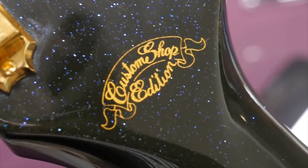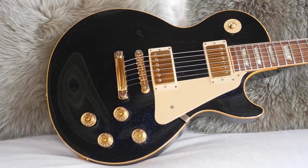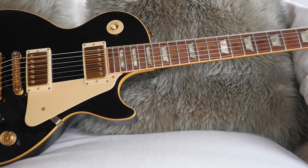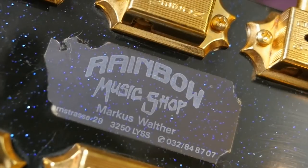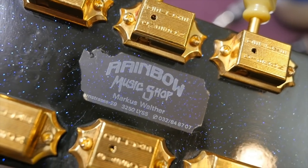But there's our beautiful custom shop edition decal. I just love guitars that have that. I prefer the early 80s ones, but I'm really starting to get into these 90s models because there's just so many cool ones. And we don't know how many of them are made, or usually the full story behind them. Maybe if this shop is still around, they can let us know the story behind this galactic sparkle blue.